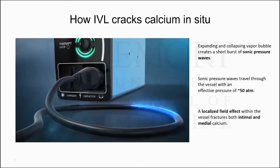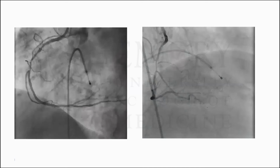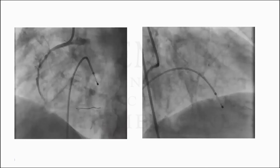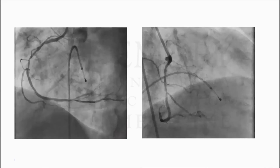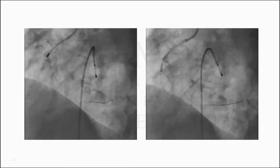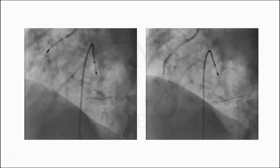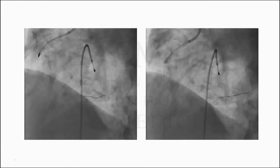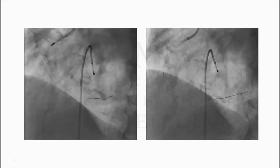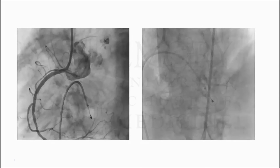other devices. So going back to our patient, they were unable to pass a balloon. You can see how severely calcified and narrowed that vessel is. But with the use of a rotablator, they were able to go in a few times, and later on they were able to pass a balloon and dilate it. And here is the final result after stenting.